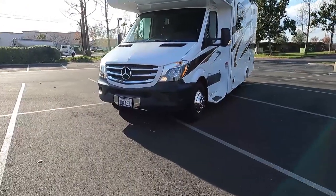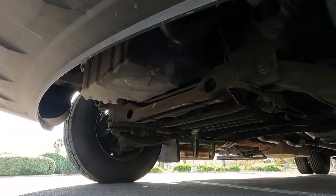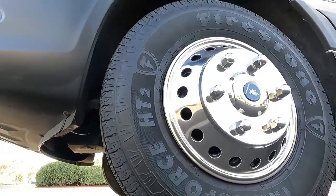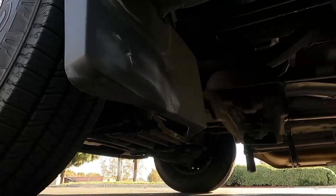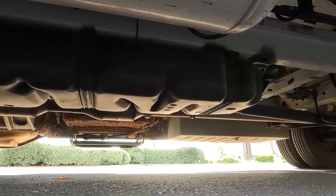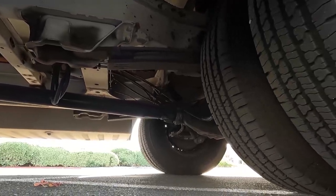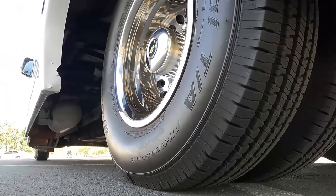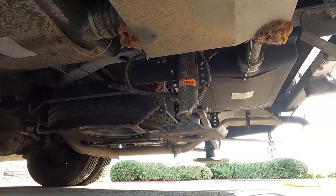So as we go up under the front, we're going to take a look at the engine and see that there's no leaks. This is a Mercedes turbo diesel. It has 6 brand spanking newish tires. That's excellent tread. All 6 tires have been replaced. That's your fuel tank, your exhaust system, your chassis. This Mercedes-Benz chassis, the rear tires, notice those are BF Goodrich radial TAs. Those have been replaced. They're not the original Continentals that came with the motorhome. And it does have a full-size spare tire.